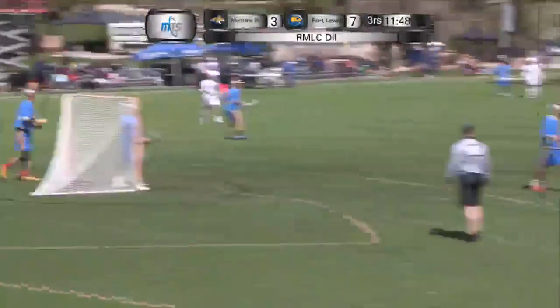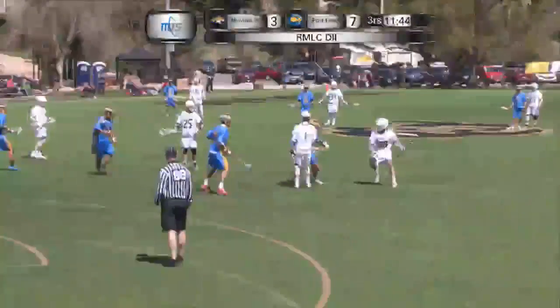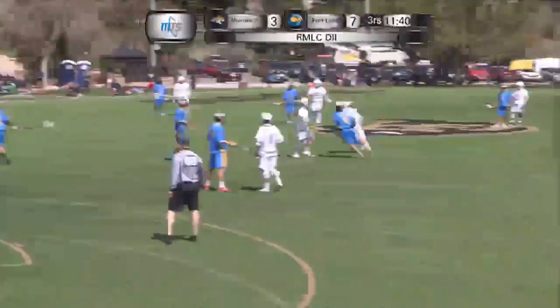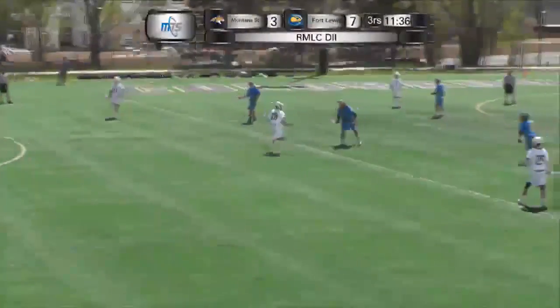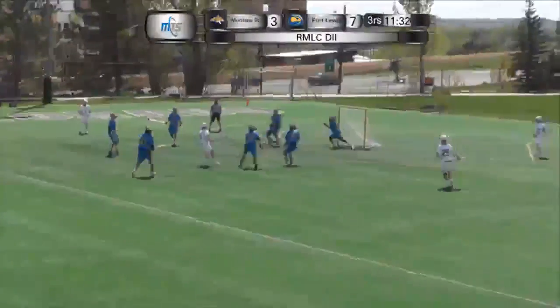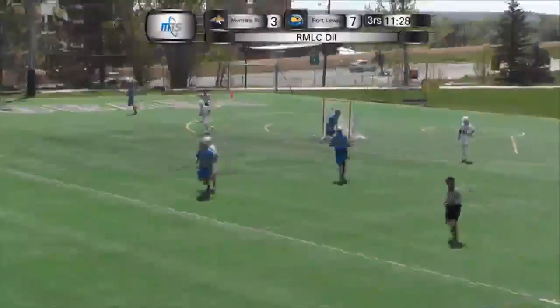No laundry on the field yet today, Max, and that's a testament to the play on the field by both these teams. Play and coaching, too. I mean, for these guys to be so disciplined, especially when you look at Fort Lewis, their guys have to be somewhat gassed at this point. For them to not lose their focus and have any penalties committed is really impressive.